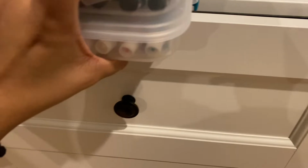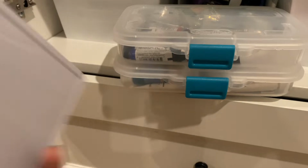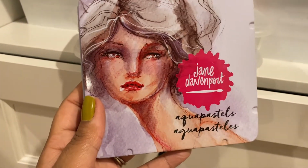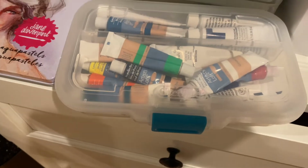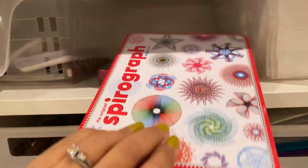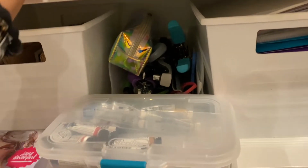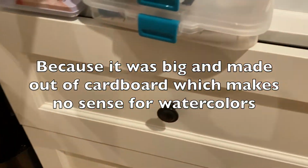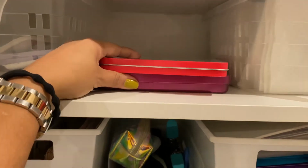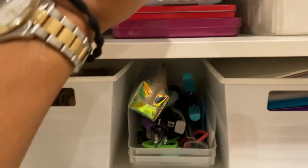And then here we've got these Jane Davenport aqua pastels. They're awesome. And then I've got my watercolor tubes and my gouache tubes. And then in here, well, I made the biggest mistake of getting rid of the packaging for these watercolors. And I have been forever trying to figure out a way to store them now. So they have to live in 2 separate containers. It annoys me every time I look at it. I've learned my lesson.